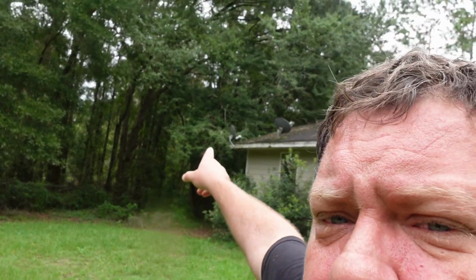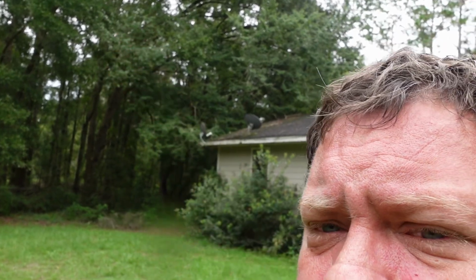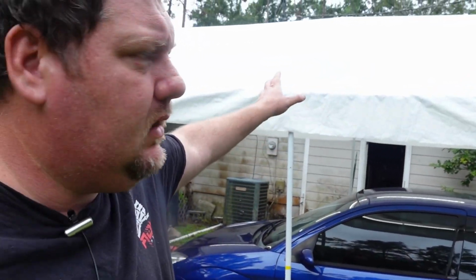On the back side of my house, all those trees are overhanging the house. And so yeah, I need to get that addressed. I don't think that's gonna be extremely healthy. I think the first thing is, this thing is gonna become a kite in a hurricane. And so I need to take that off.